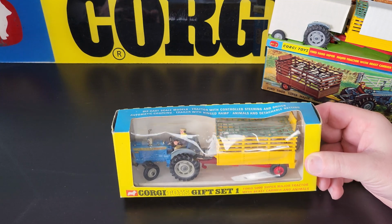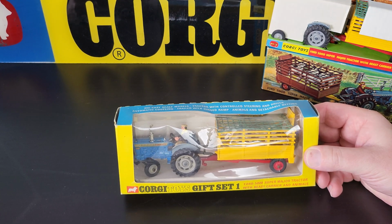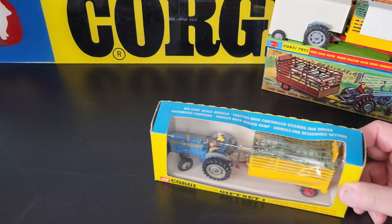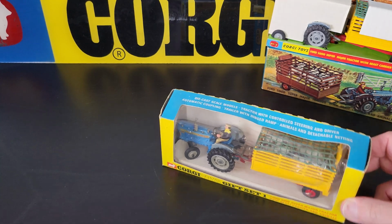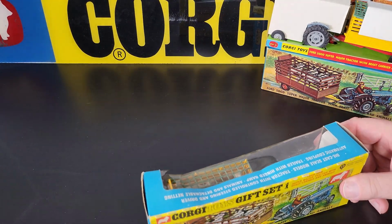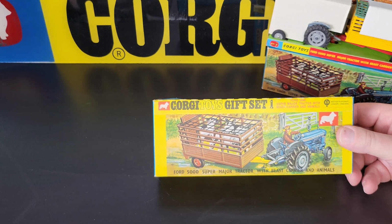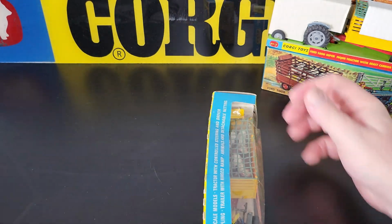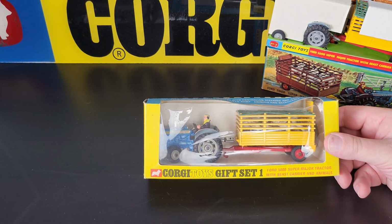Again, there are different variances with the later sets. This is how deep I go into it. Even the tyres on the front are different compared to the earlier models. These ones feature Corgi on the front tyres, and there are earlier issues that don't. Same kind of artwork they featured on the window boxes, but they just put them on the back. Very rare, I don't see these come up very often. But it's nice, I like the window boxes. They display very well.